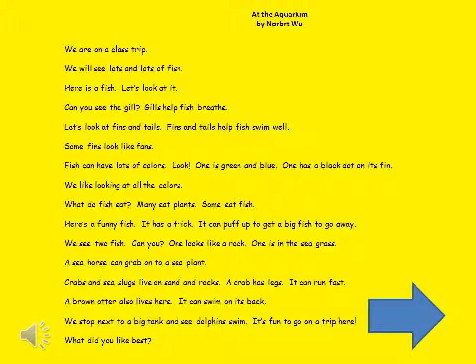Can you see the gill? Gills help fish breathe. Let's look at fins and tails. Fins and tails help fish swim well. Some fins look like fans. Fish can have lots of colors. Look, one is green and blue. One has a black dot on its fin. We like looking at all the colors. What do fish eat? Many eat plants. Some eat fish.